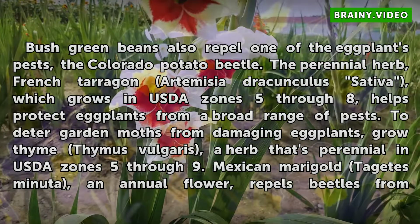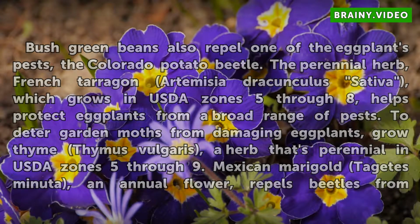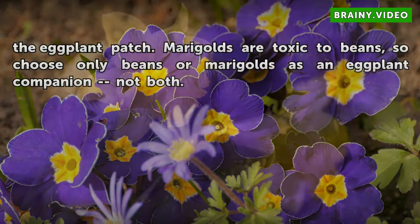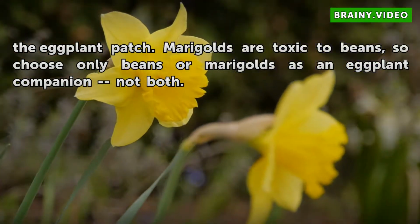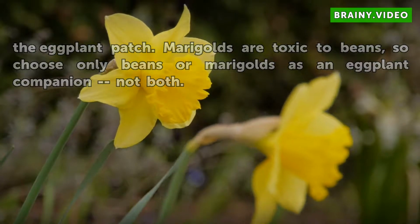To deter garden moths from damaging eggplants, grow thyme, Thymus vulgaris, a herb that's perennial in USDA zones 5 through 9. Mexican marigold, Tagetes minuta, an annual flower, repels beetles from the eggplant patch. Marigolds are toxic to beans, so choose only beans or marigolds as an eggplant companion, not both.